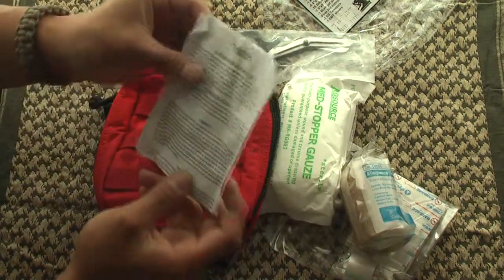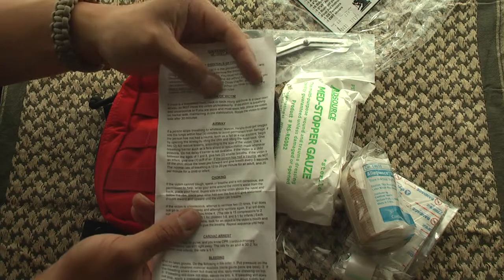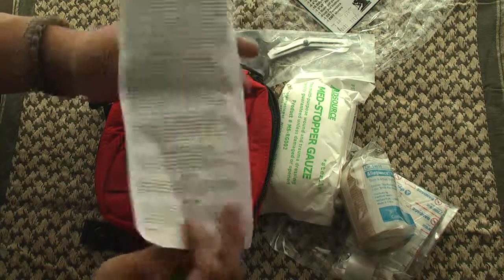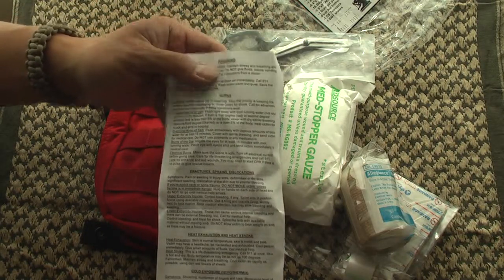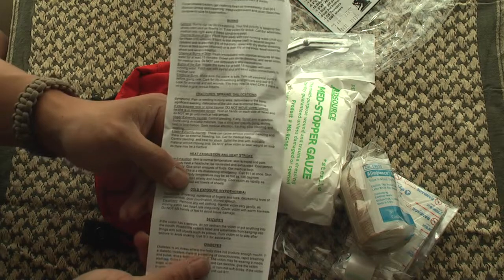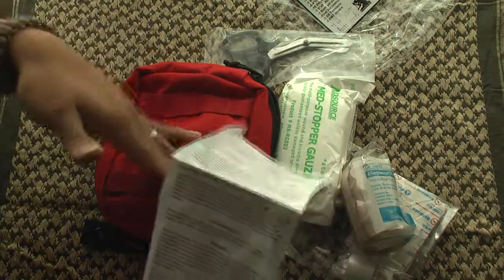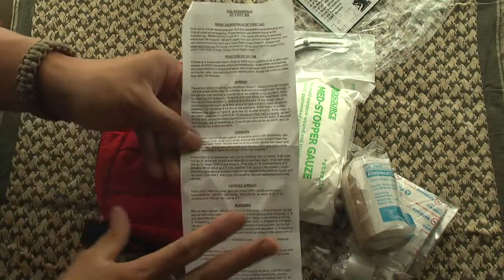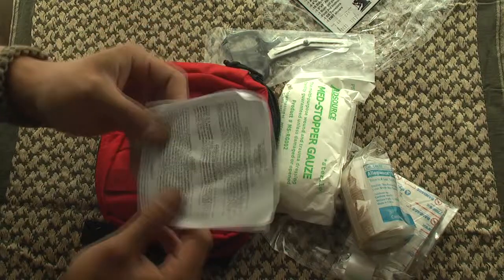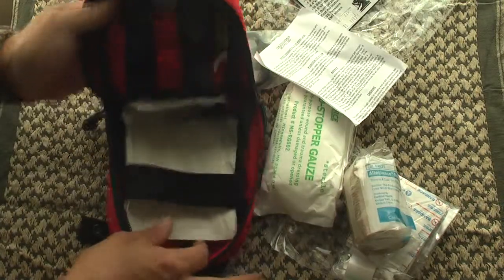Here we have the first aid instructions. That talks about the brief essentials of first aid: position of victim, airway, choking, cardiac arrest, bleeding, shock, poisoning, burns, fracture, sprains, and dislocations, heat exhaustion and heat stroke, cold exposure, hypothermia, seizures, and diabetes. I don't know if this kit has everything to be able to take care of all these issues, but it certainly will give you an idea of what to do if you're not trained in first aid and you have to act for the injured. That's kind of nice to have.